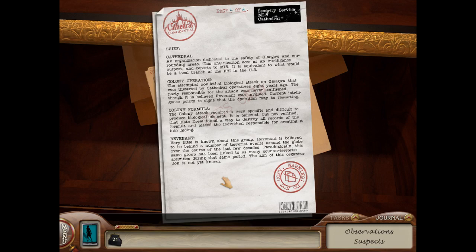Colony Operation, the attempted non-lethal biological attack on Glasgow that was thwarted by Cathedral operatives 8 years ago. The party responsible for the attack was never confirmed, though it is believed Revenant was involved. Current intelligence points to signs that the operation may be restarting. Colony Formula. The colony attack required a very specific and difficult-to-produce biological element. It is believed, but not verified, that Kate Drew found a way to destroy all records of the formula and placed the individual responsible for creating it into hiding. Revenant, very little is known about this group. Revenant is believed to be behind a number of terrorist events around the globe over the course of the last few decades. Paradoxically, this same group has been linked to as many counter-terrorist activities during that same period. The aim of this organization is not yet known.